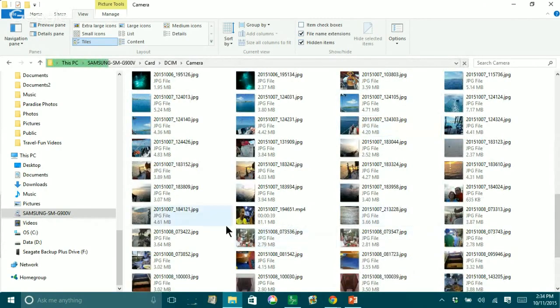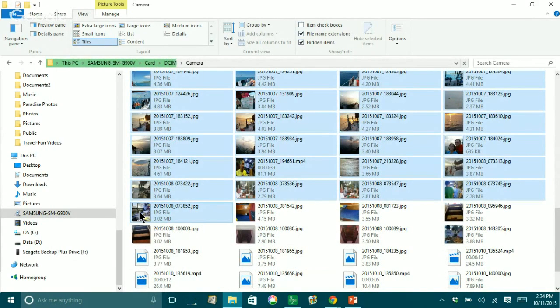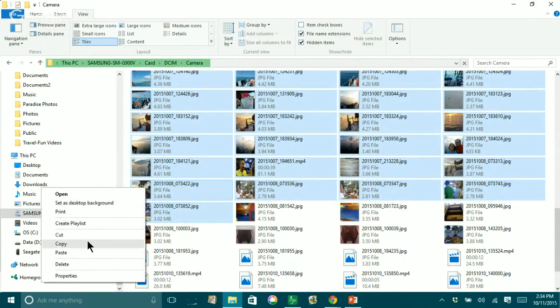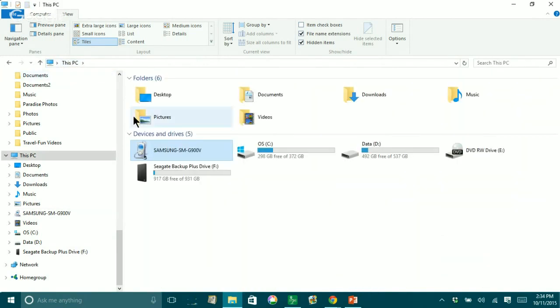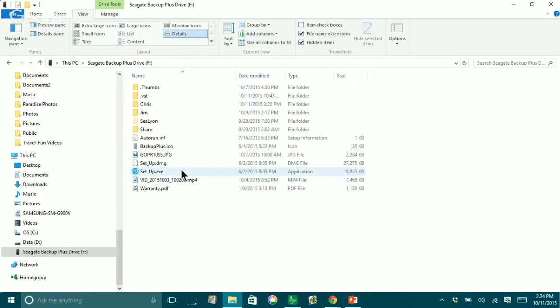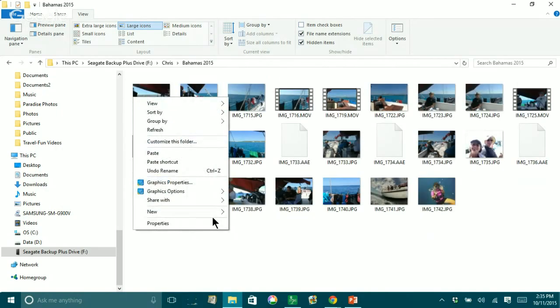All right, so I've clicked on the first picture, and I'm going to shift click on the last one, which is that one right there. And then right click and copy. And now I just need to navigate over to the hard drive, back to This PC, and the Seagate Drive F hard drive. Now your drive letter probably will be something different, and you can assign specific drive letters for devices. We've not done that in this case. And there's the folder I made earlier. And now I will right click and paste.